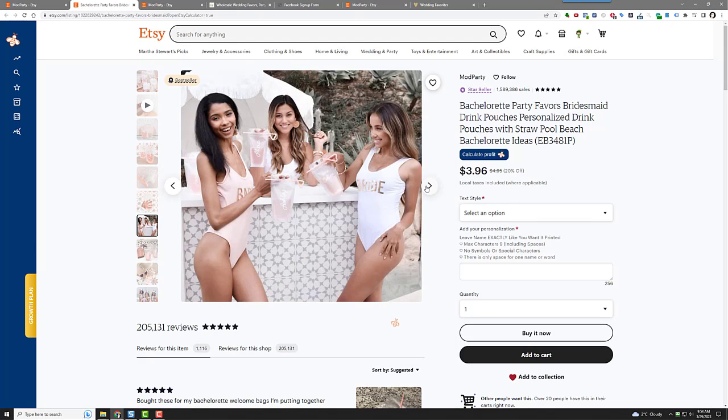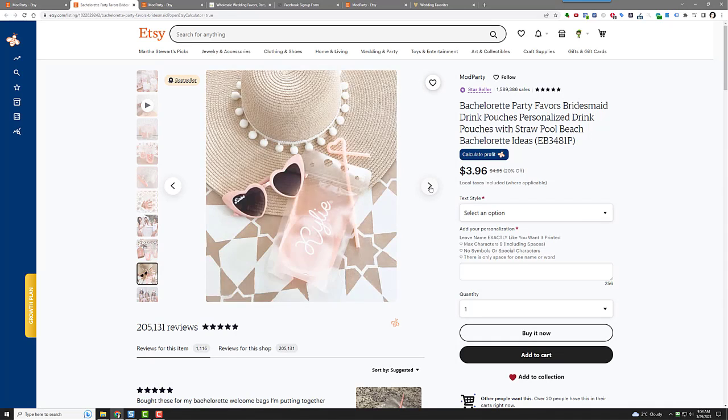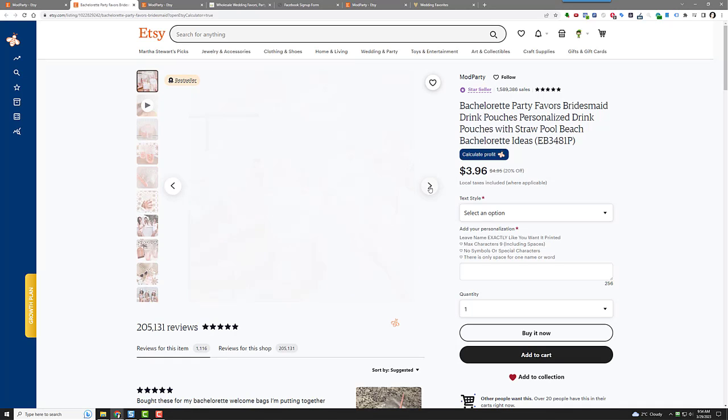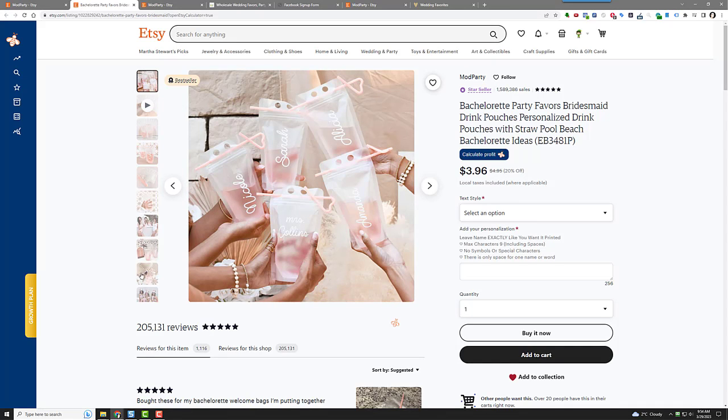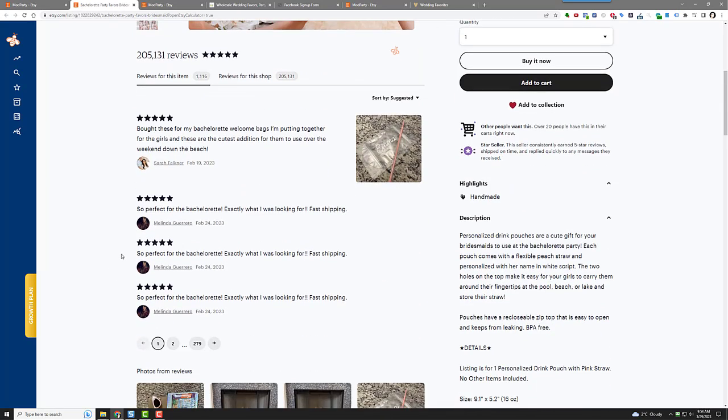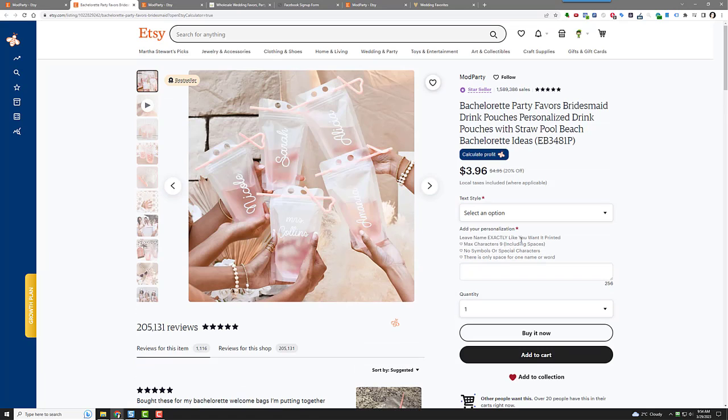So they're using up all of the thumbnails here. That's a good idea. Put some ladies using it by the pool. They got some really nice shots, more ladies, more models. So they've used all of their images here. I mean, you can't really do much better than this. They know what they're doing. They're doing it really well.